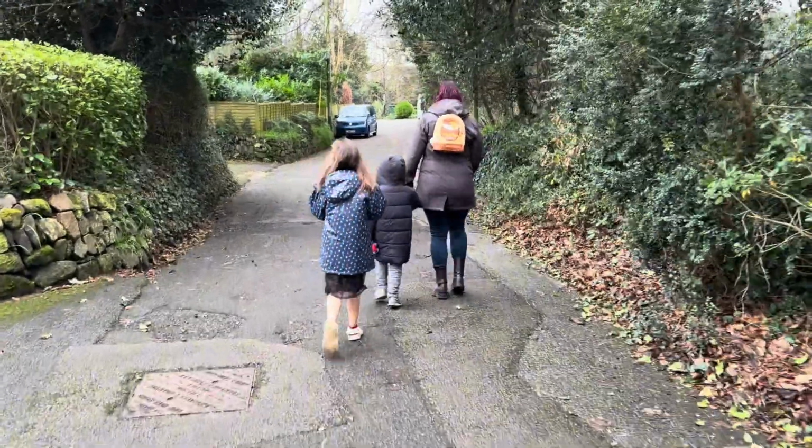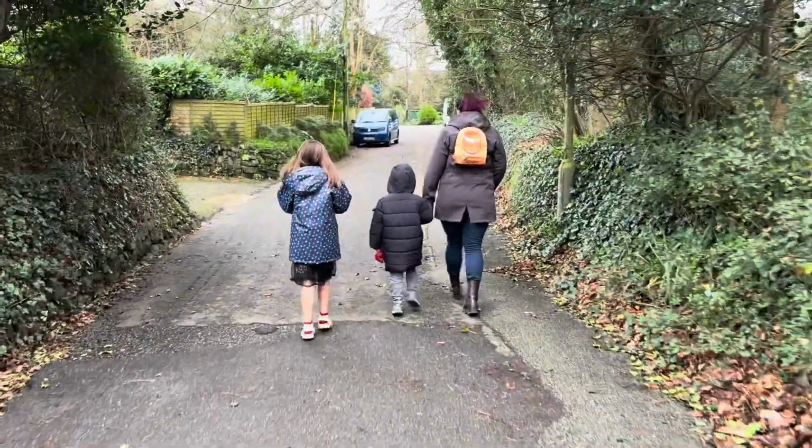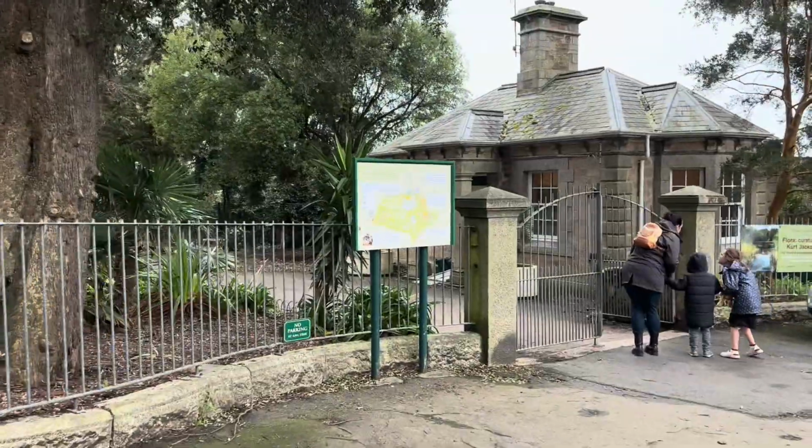The kids are not amused that we are dragging them out. I can't blame them. They were inside, the heating was on, the house was warm. Very short walk for us.